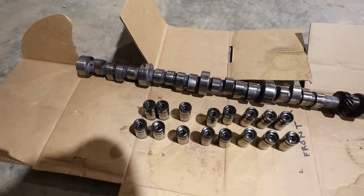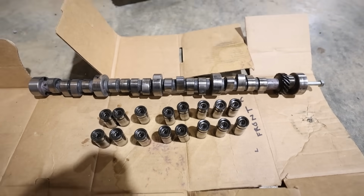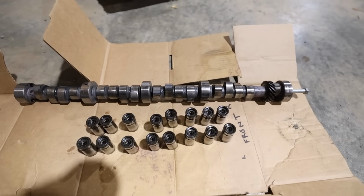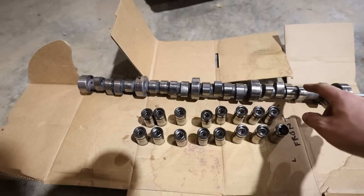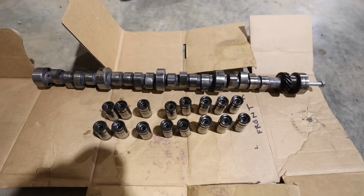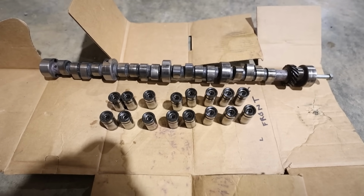I did some searching on the camshaft, and I just can't find any identification marks on it. I mean, we do have what I believe to be a Mopar purple cam. It's got some purple left on it, and it does have a stripe on the back, but I'm thinking it's a dual pattern cam, and I'm not sure, to be honest with you. But whatever it is, it's probably still good.